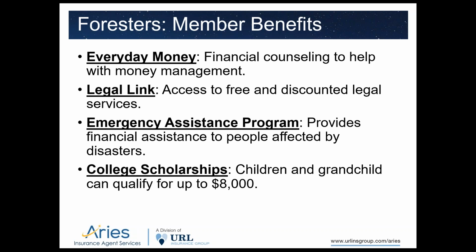Foresters has competitive rates, but you'll find that they may not be the cheapest company on the block. With the couple of dollar difference between them and maybe the cheapest company out there, for a couple of extra bucks, they have access to a lot of great member benefits that are built into their plan.